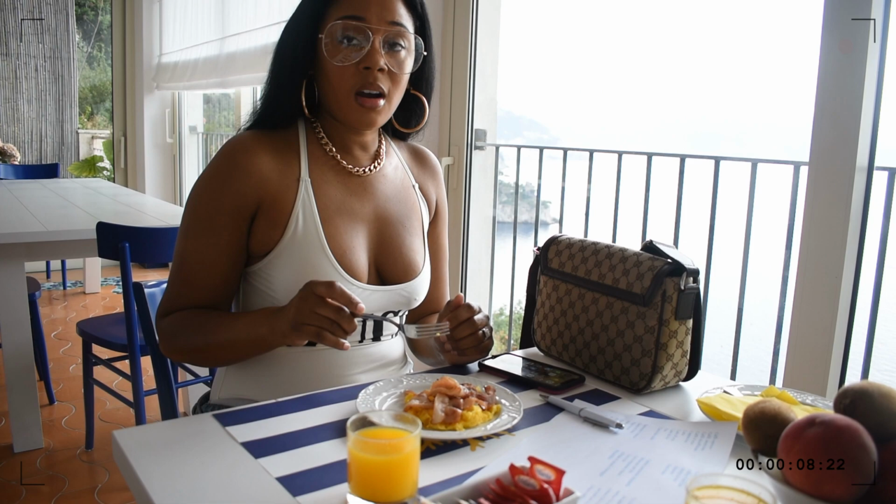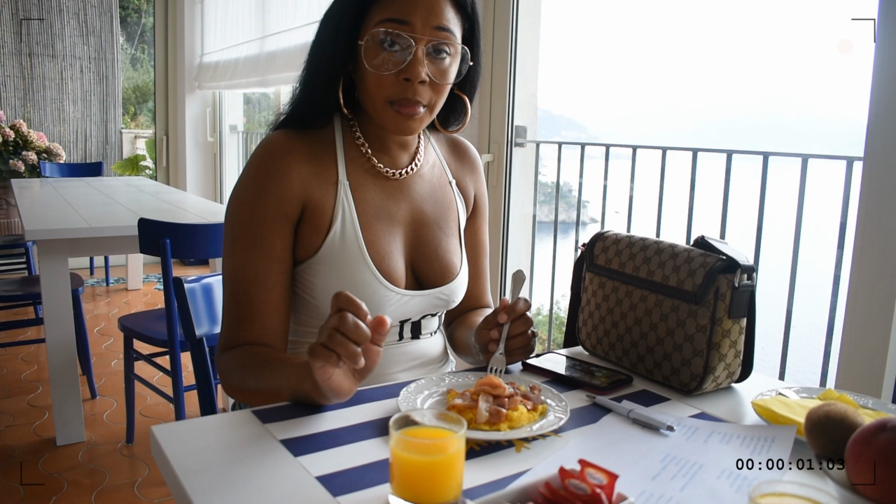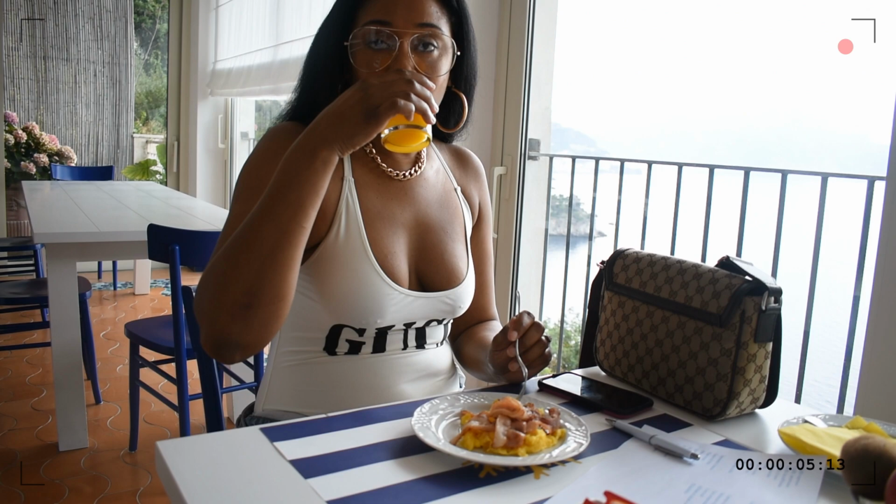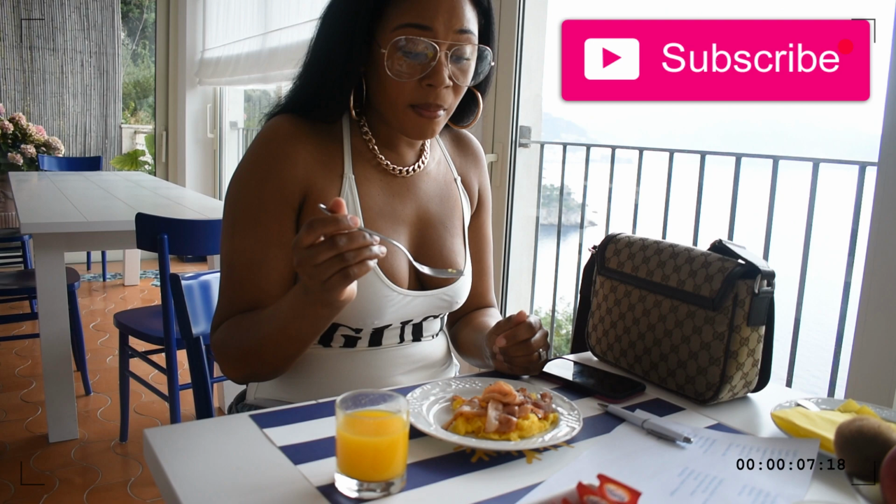Alright y'all, so I just got my breakfast and I'm actually shocked because in Italy they don't really serve American breakfast, and the fact that they just brought out some bacon and eggs, I'm just super excited. So yeah, I'm gonna try it and see how it tastes. Oh. It's good.